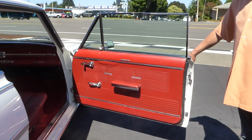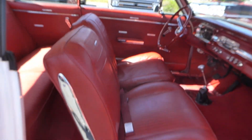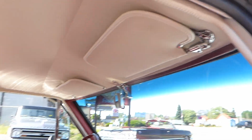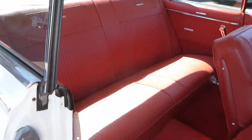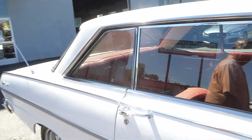The interior. Door panels, impeccable. Dash, very nice. Rear seats. You know, this is the way to buy cars. Just something you can enjoy.